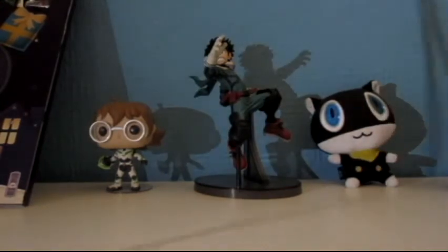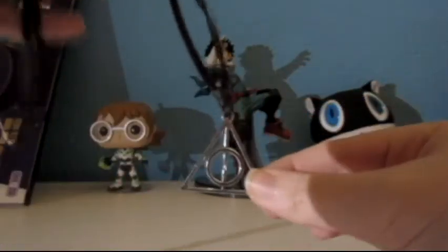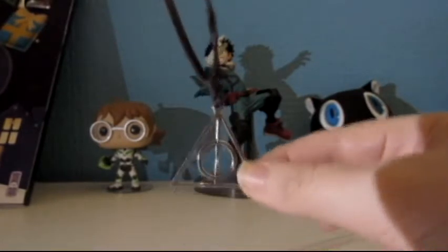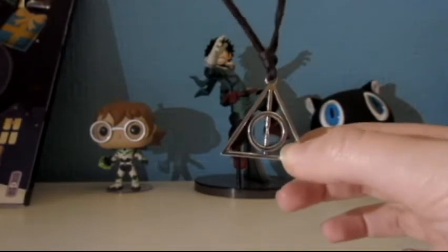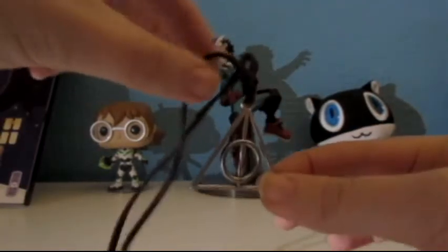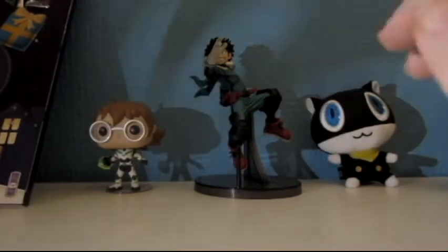Next up is this nice little necklace that I got from my mom, which is obviously just the classic Deathly Hallows. Like if you're a Harry Potter fan, you at least have something Deathly Hallows somewhere in your collection. So yeah, it's really nice. It's sort of just simple silver with the sort of black. I'm not sure what the material on this is, I don't know if it's faux leather or something like that, but yeah, it is really nice and I really like it. And obviously there's a wee little bead where you can control how long you want the necklace. So yeah, that's really cool. Alright.